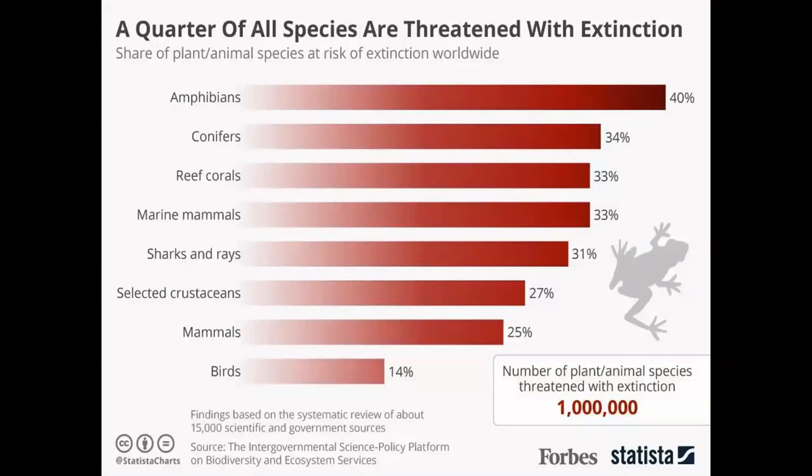Huge declines, 40% of amphibians, of salamanders and frogs and toads, are at risk of extinction worldwide. Look at this and you don't think plants, you look at this, corals and mammals and sharks and rays and crustaceans, animals, but conifers, pine trees, right? 1/3 of the species of pine trees are in danger of extinction worldwide. So there are lots of reasons that can have contributed to this, but at the top of the list are loss of habitat, and that means loss of biodiversity.